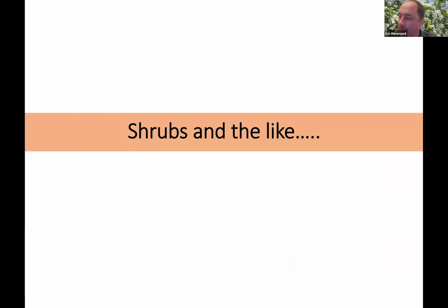And then finally, I'll wrap up with the shrubs and things that are like shrubs that you might consider that are very xeric. I think that shrubs are really where a lot of people, if you love flowering plants, woody plants, can really get creative. There's a lot more choices out there for xeric shrubs.